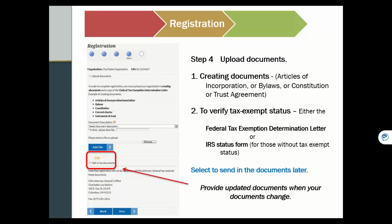Step 4 of registration is where you're going to be asked to provide the documents. So we're going to be asking for 2 documents in 2 different categories. The first category is creating or governing documents, and this could be your articles of incorporation. So if you've filed with the Secretary of State's office, they should be the same thing: your articles of incorporation, or bylaws, or a constitution, or a trust agreement.